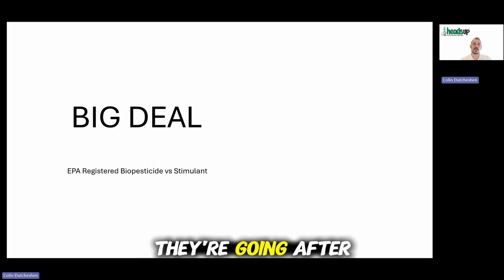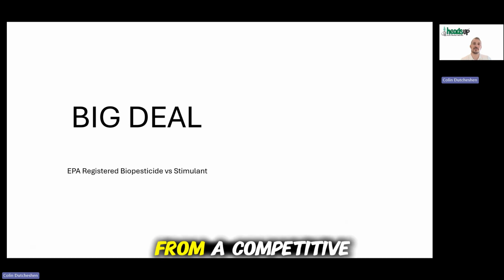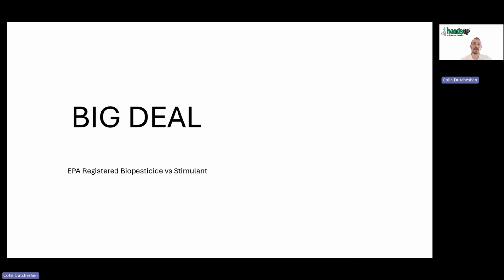And more so, they're going after a plant health angle, which is very vague, and it's hard to really determine what the benefit of the product is from a competitive biological product. This EPA registration is a big deal, and we're very proud to have that with the product Heads Up Plant Protectant and Heads Up RTA Seed Treatment.